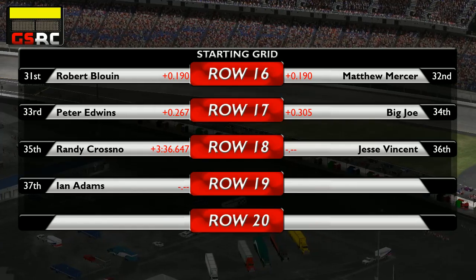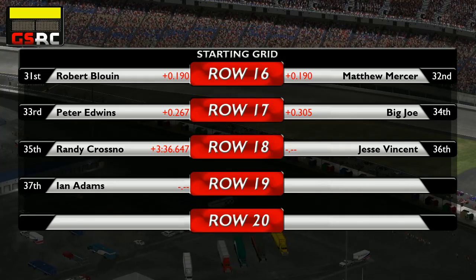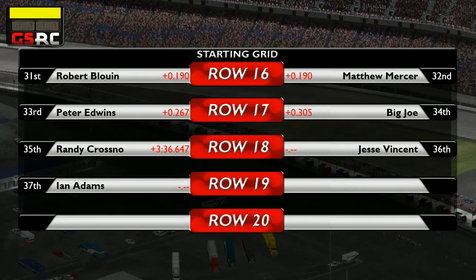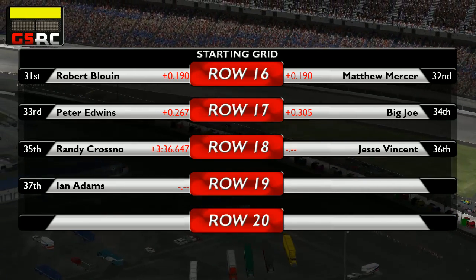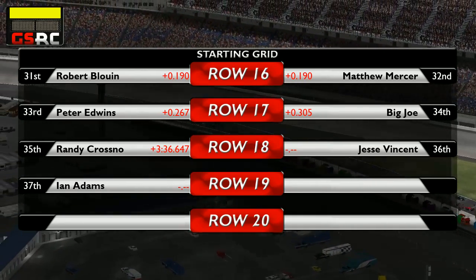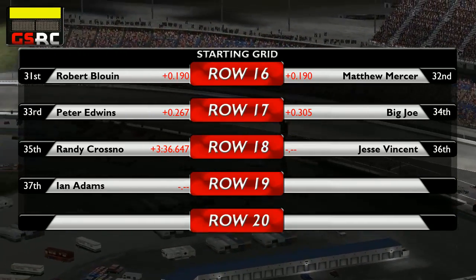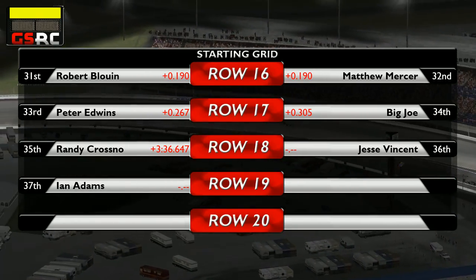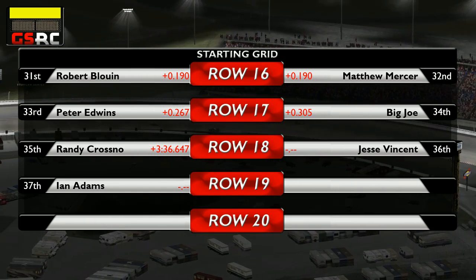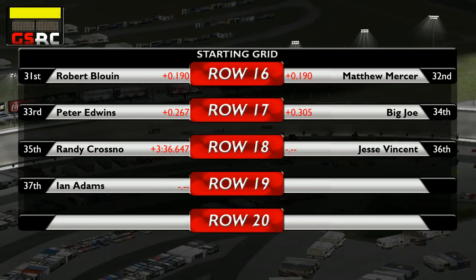And we've got a pretty deep field tonight, Brian. And we're going to go, looks to be 30 strong here. Robert Bluen in 31st. Matthew Mercer, 32nd. Pete Edwins in 33rd. Big Joe Hassert starting 34th. Randy Krosno will start 35th. Jesse Benson will actually be in race control. And Ian Adams will start 37th.